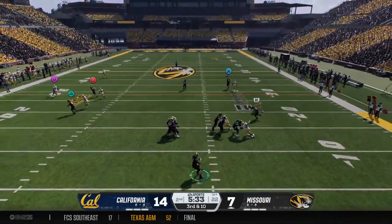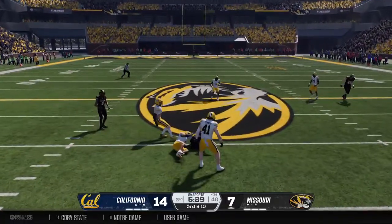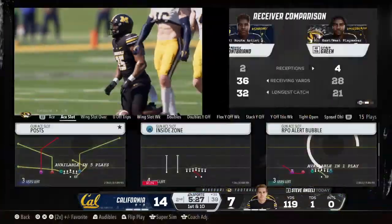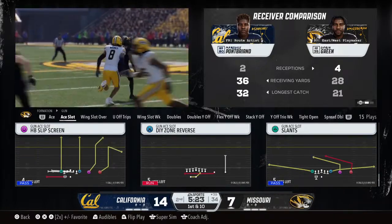On 3rd and long, trying to have a big completion here. Catch in the middle, it's Green. Love to see these 3rd down conversions on offense, and they're out to their own 39-yard line.